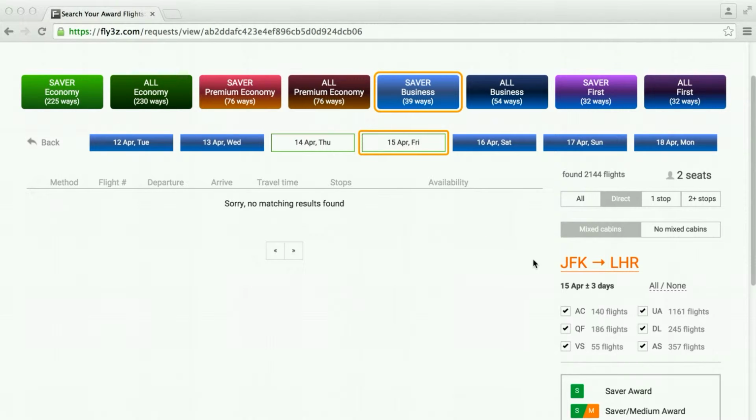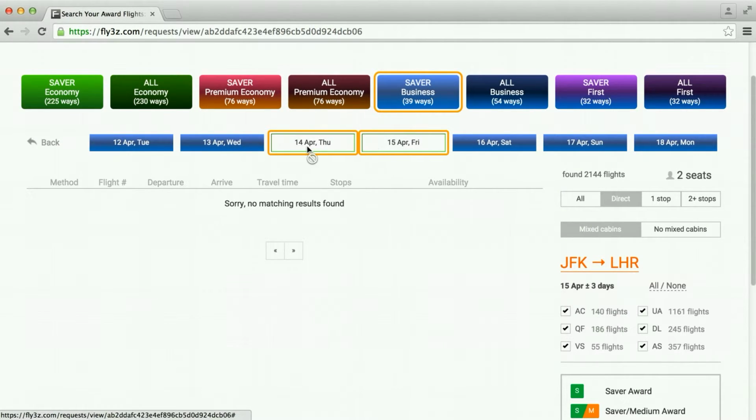Okay, so it's completely loaded, and this is what it looks like. This is what I mentioned earlier, where it says, sorry, no matching results found. However, please notice this is what got me confused in the beginning, and I was like, well, that's impossible. Notice this banner of dates. We searched plus or minus 3 days, so this gave us a whole week. As you see, April 14th and 15th are not highlighted. Because they're not highlighted, that means there is no direct Saver Business ticket on this date. However, there is on the 12th, 13th, 16th, and so on.